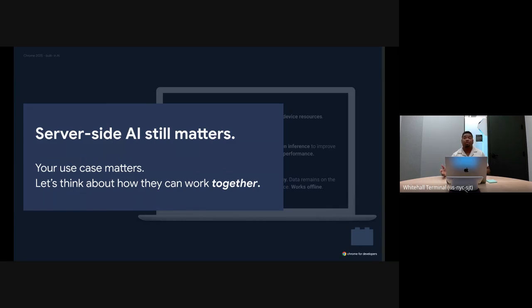But if you wanted to do something like tell me what this image looks like, what's in this picture, that's something that we think is really good for a client-side model. And that's what we're hoping to aim for here.